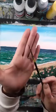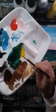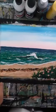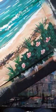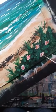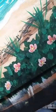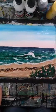All right, now we are going to grab our detailed brush. Once again, we're going to go straight into yellow and then a tiny bit of white. And we want that right on the very tip of our brush. And we're just going to touch down in the middle of our roses, because these are wild roses at the beach. And that's going to give it a beautiful little effect. Okay. Voila. What do you think? You guys can put shells if you want.